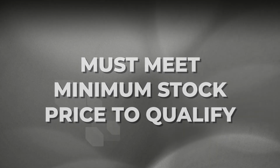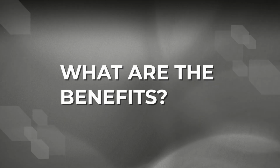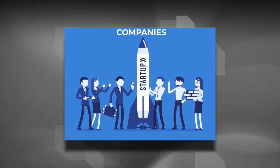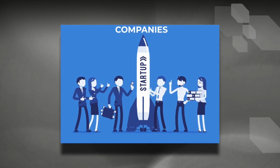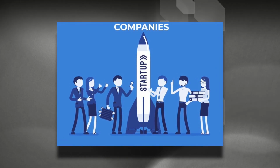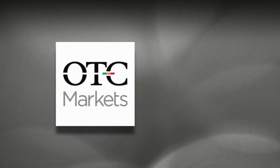So now that you know what the OTC market and penny stocks are, what are the benefits of trading an OTC stock? A great advantage to trading OTC stocks is that it allows you to trade startup companies. Companies where you can find an opportunity that's not listed on the major exchange. Many are amazed to see the list of some of the companies on the OTC market.